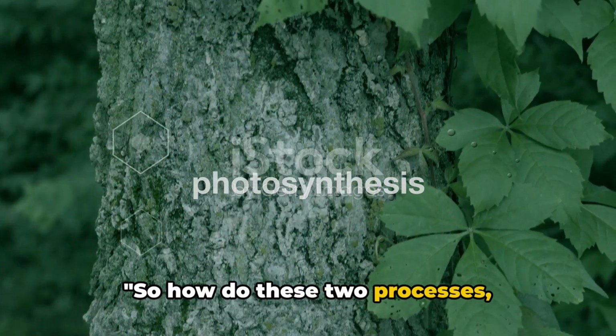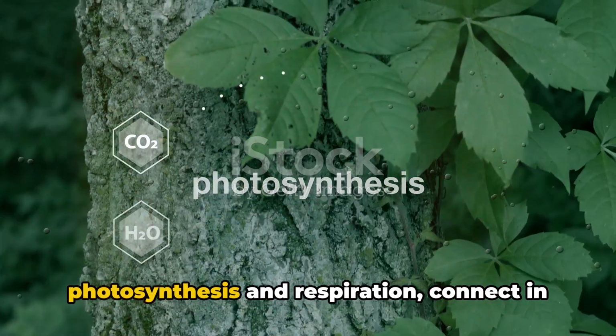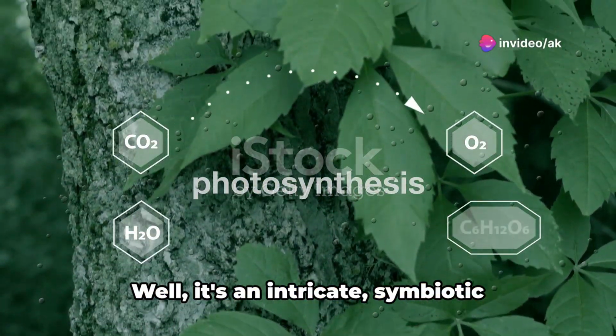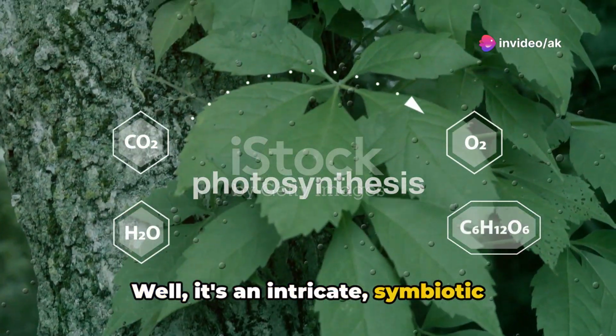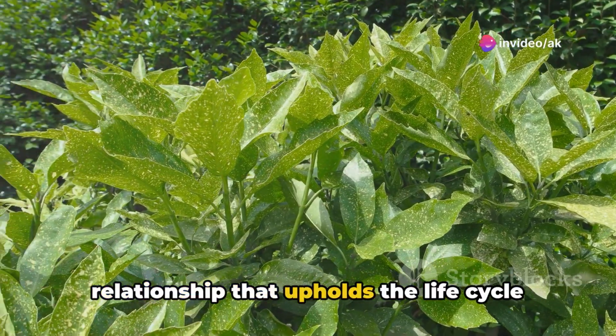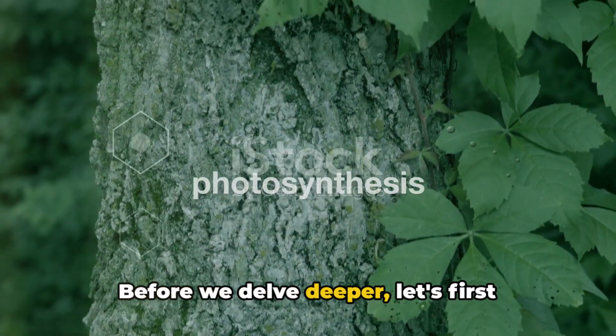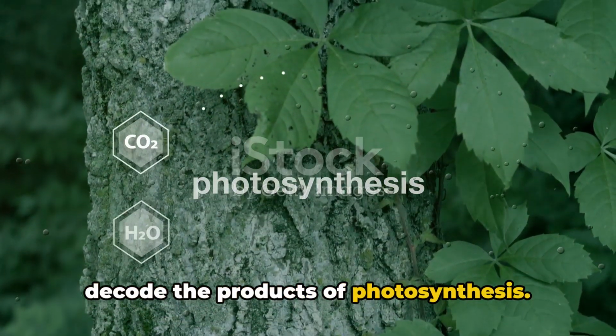So, how do these two processes, photosynthesis and respiration, connect in the life of a plant, you might ponder? Well, it's an intricate symbiotic relationship that upholds the life cycle of our thriving foliage friends. Before we delve deeper, let's first decode the products of photosynthesis.